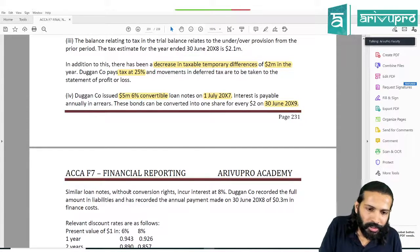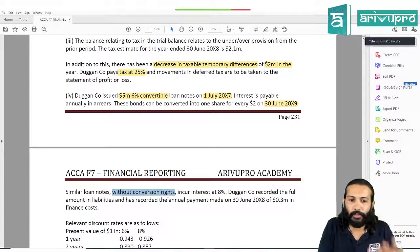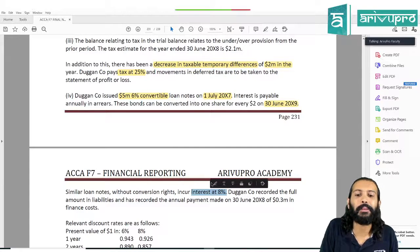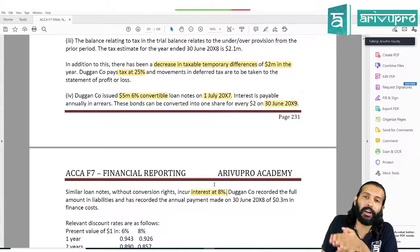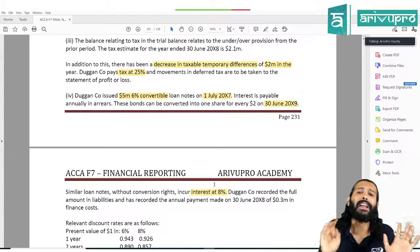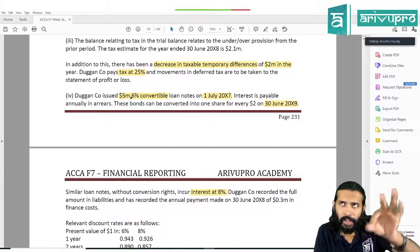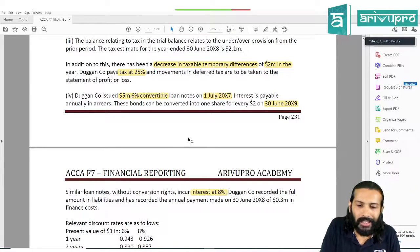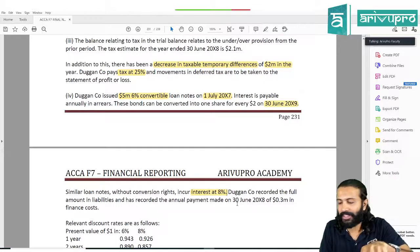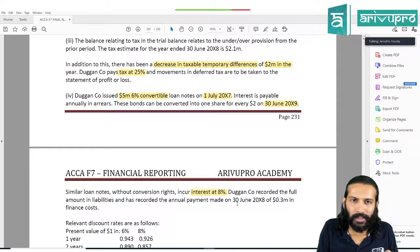Similar loan without conversion rights: if you had not given this conversion add-on feature, then interest would have been 8%. Because you told the debenture holders that you'll convert their debentures into equity shares, because of that feature, the debenture holders agreed to settle for 6%. So the actual interest you're paying to debenture holders is only 6%. But if you had not given this conversion feature, interest would have been 8%. So 8% is the effective interest rate. We've already done this; in the previous examination question we worked out the same thing, and many such questions were worked out.